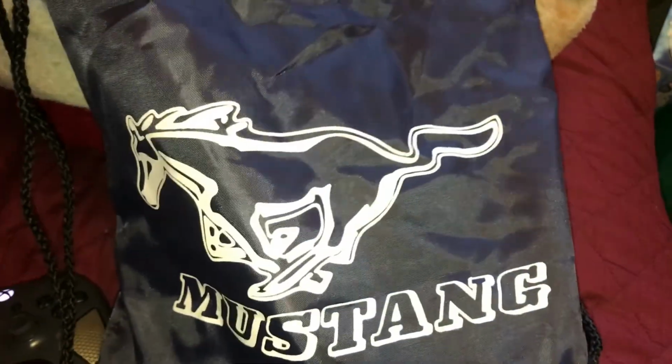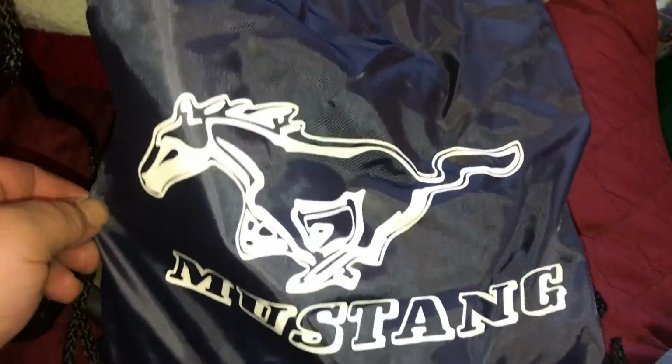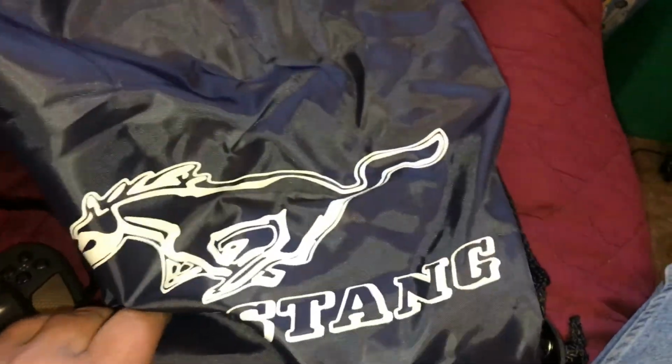Old style drawstring backpack. That's nice. Some good stuff it feels like in there too. Okay. That's a shirt. I like to save them for last.